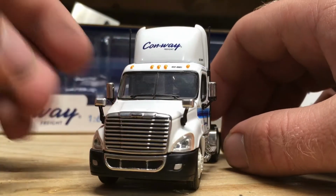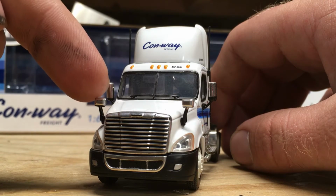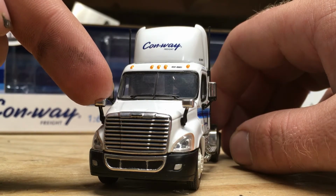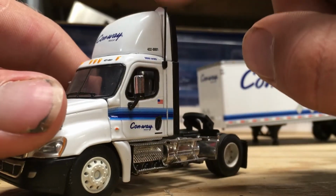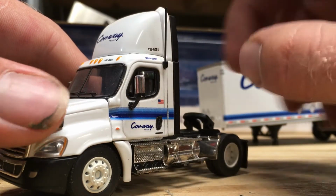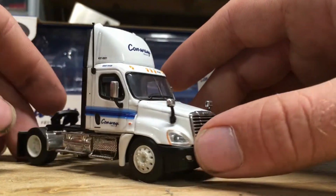You know, and you got mirrors. From memory, I think I had to separately fit these mirrors on the hood. I don't think they came installed from factory. If I'm correct, that would be the same thing with the CB antennas. I had to put these on myself. But what more can I say?